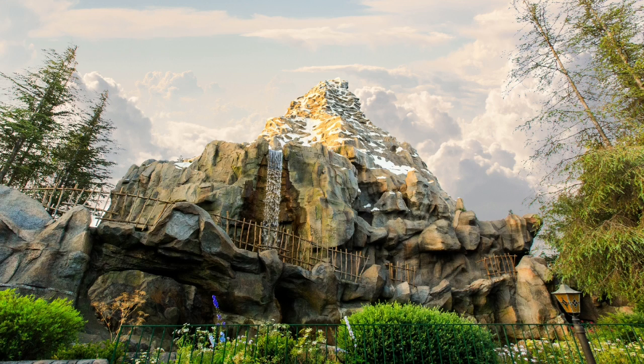Then over at Disneyland, we have Matterhorn Bobsleds, and while you could make an argument that something like Space Mountain is slightly better, I gave the edge to Matterhorn just because of how revolutionary of a ride it was, and the fact that the mountain looks cool.